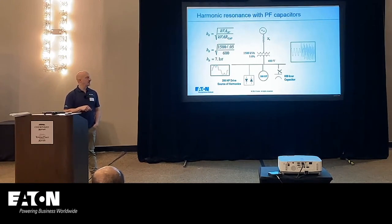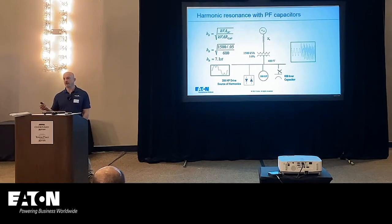What's going to happen? Hopefully I blow my fuses. Second, I might blow my capacitors. Third, I might blow up my transformer. Resonance is not a fun thing to deal with, okay? So as you add capacitors onto power systems that have harmonics, and we know harmonics are the new normal, you have to deal with it.